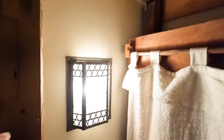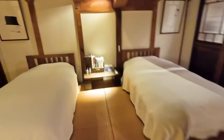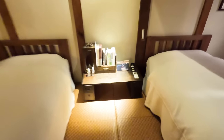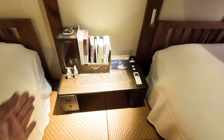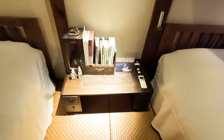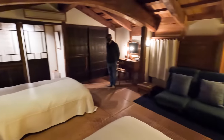But I like all these little fixtures. I also like the bedside table. They use an old sewing machine table or something. I also love the artwork, these quirky pieces in their room. Oh my gosh, I'm in love with this room.